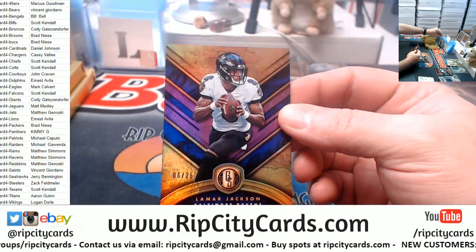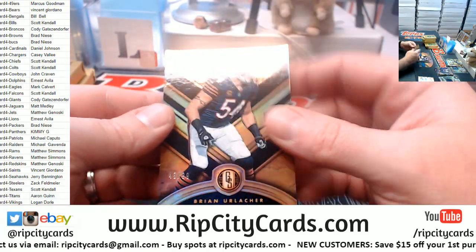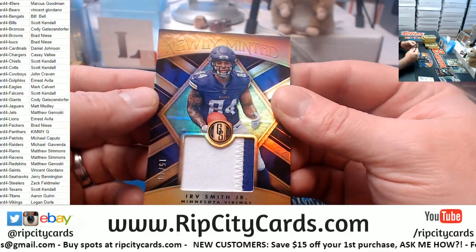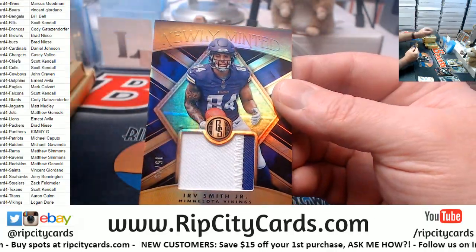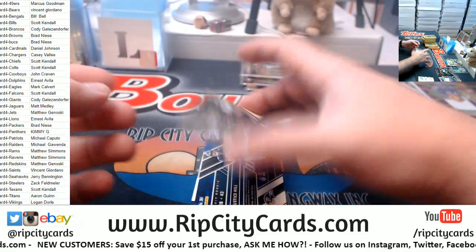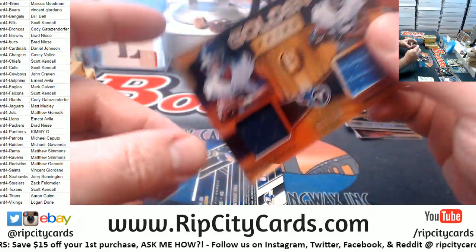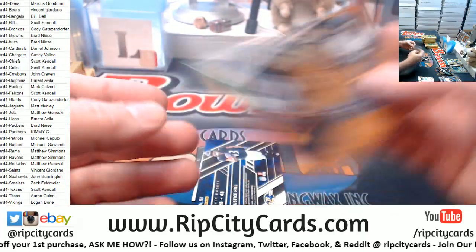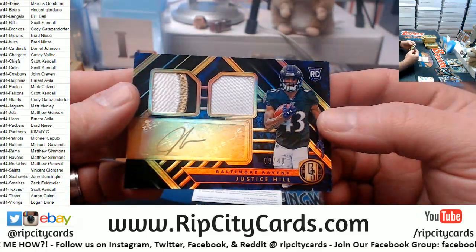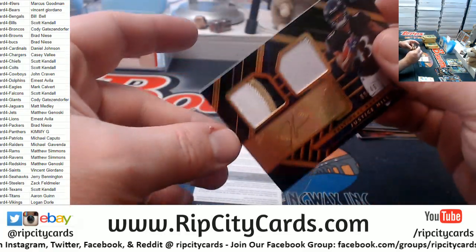Lamar Jackson to 25 for the Ravens. Urlacher to 99 for the Bears. And Irv Smith, two-color to 49 for the Vikings. Got a Mariota and Henry for the Titans to 149. Got a Justice Hill, 9 out of 49 for the Ravens, dual relic and autographed.